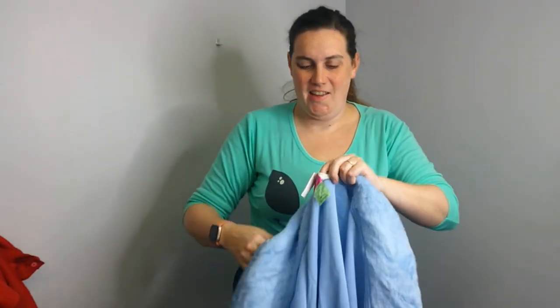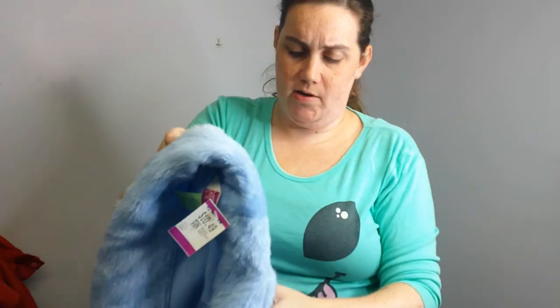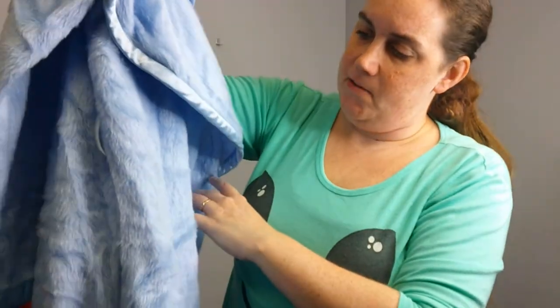This robe I really loved. It's just so fuzzy, and it's new with tags as well. Dead stock, if you will. And yeah, it's so fuzzy. It's so soft. So I hope somebody loves that.